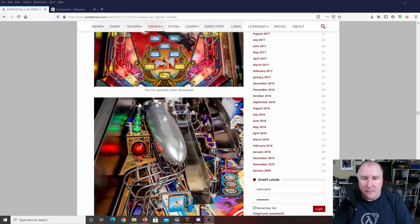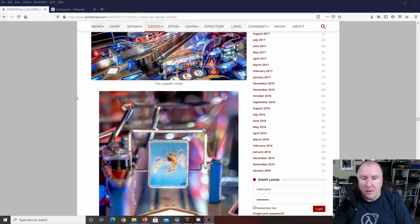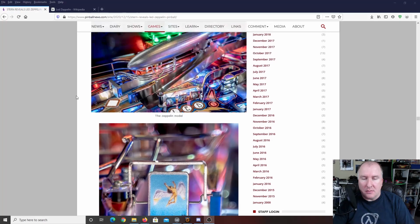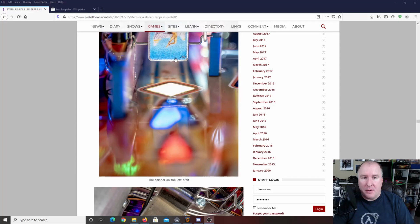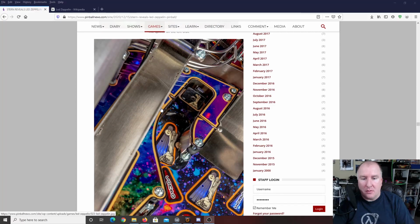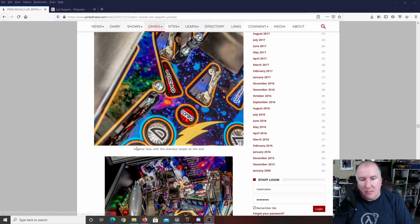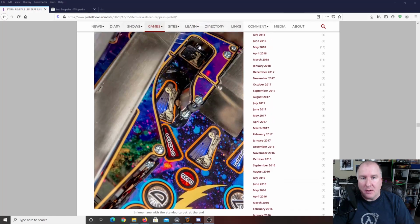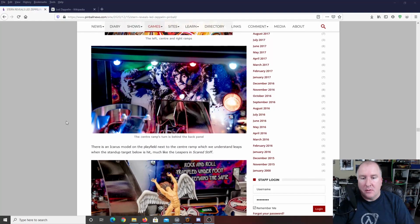So, Pro playfield when illuminated. Lots of lights. Like I said, this is a very bright looking machine. It has your Zeppelin model there. Spinner in the left orbit. Inner lane with stand-up target at the end. Left, center, right ramps.